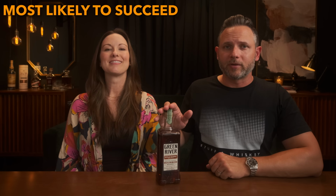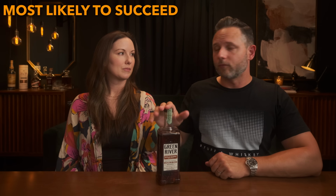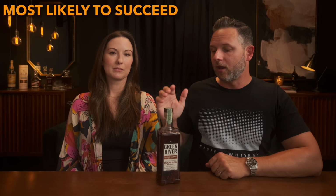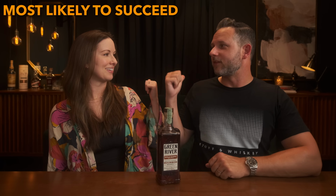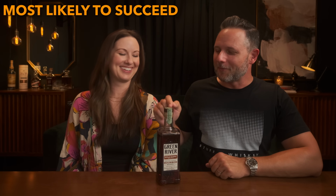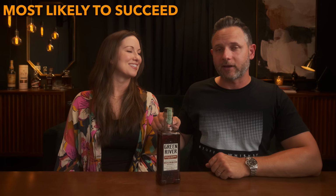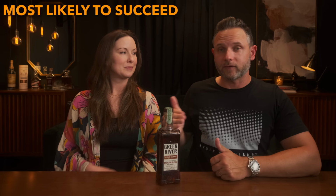But this is a barrel pick. Their barrel picks are awesome. We're vying to get one for ourselves through our Discord and through our Patreon. But also... Why are you pointing back there? Well, I mentioned it previously in the video, so I was like, back a ways. Our Discord's back there, y'all. But they have now a regular cask strength product that's on the shelves for $50. It's awesome. Yeah. It's awesome.